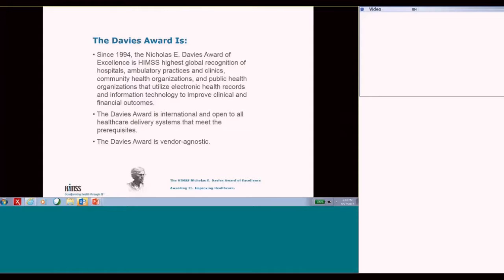Core to the HIMSS mission is promoting the use of health IT to improve the quality of healthcare delivery. HIMSS promotes and advocates the integration of clinical decision support and best practice guidance, access to clinical data to analyze progress, and IT-enabled patient safety tools for all healthcare organizations, clinicians, patients, and community members as vehicles for improving patient outcomes. The HIMSS Nicholas E. Davies Award of Excellence is the pinnacle of the HIMSS Value Recognition Program. This recognizes outstanding achievement of organizations from around the world who have utilized health information technology to improve patient outcomes and value. The Davies Awards winning use cases have been peer-reviewed to validate sustainable, improved patient and business outcomes resulting from health IT-enabled care delivery.